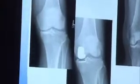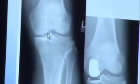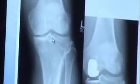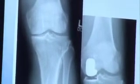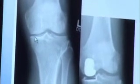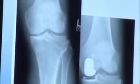And so this part of the joint over here looks really good, nice and healthy. But if you look here, you can see how narrow this joint line is. You see that black line, how it just kind of thins out right in that area? That's the bone getting closer to itself. That's because the cartilage is wearing out. Cartilage doesn't show up on an X-ray, and that's why you see this black space here. So if the cartilage is thinning out, the bones get closer together, and that dictates to us that there are some arthritic changes going on here in the knee.